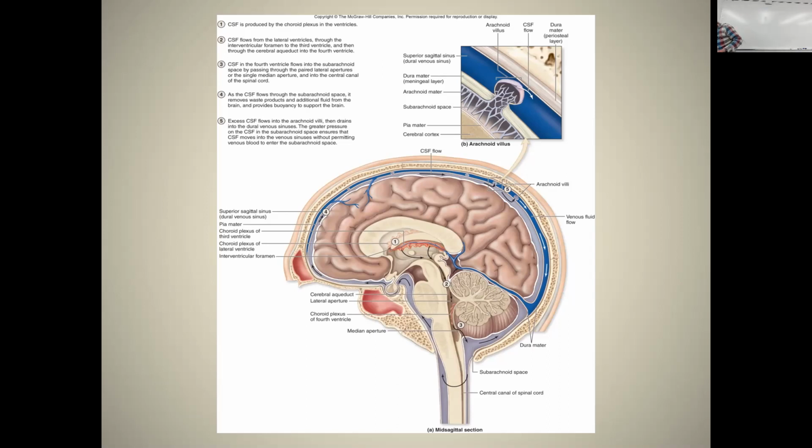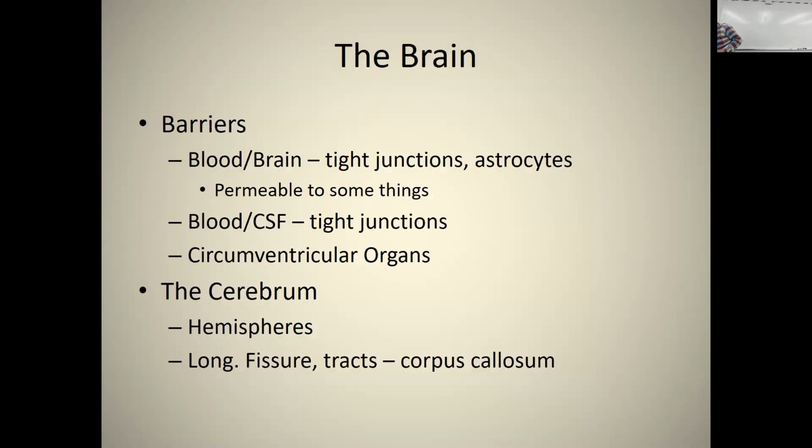Now there's a condition, okay, what's it called? It's called water on the brain, but it's not really water on the brain. It's a failure of the cerebrospinal fluid to be reabsorbed at the arachnoid villi, reabsorbed into the blood, and it continues to be made and it builds up.